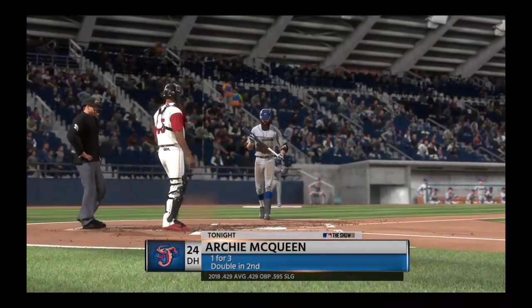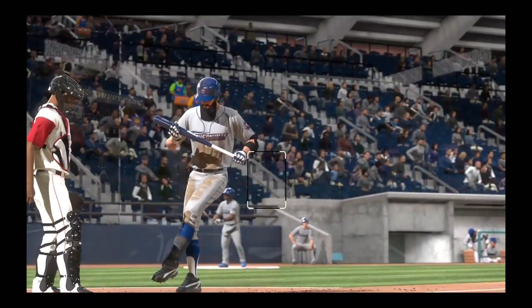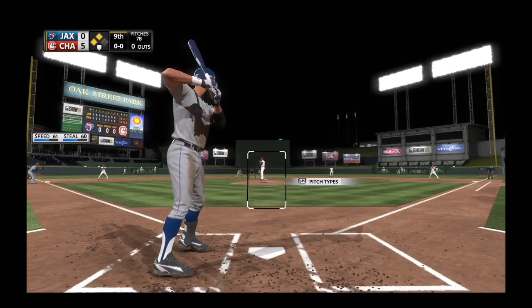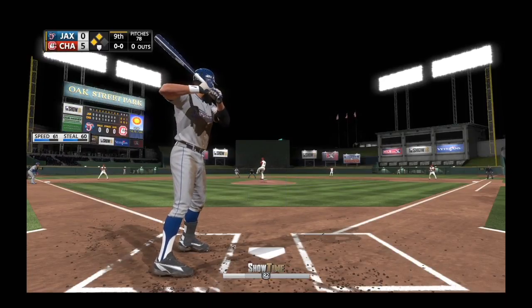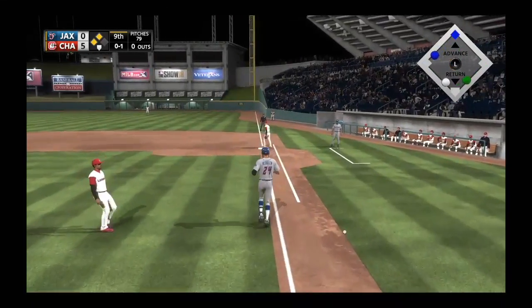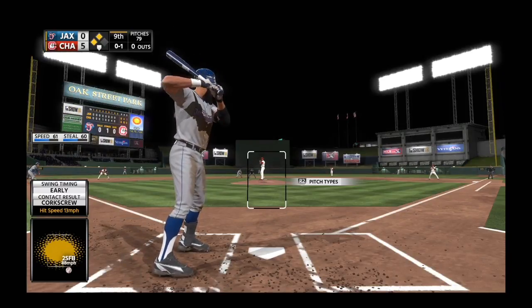All right, Archie McQueen is back up. 1-for-3 on the day. Started off the day pretty good, but he's slumping down a little bit. Man on second and third. 0 outs, ninth inning. 5-0 is the score. Can he get this RBI? Oh, a little hit, but luckily it goes foul. 0-1 is the count. He needs to bring in these runs. Ninth inning. Do not get out.